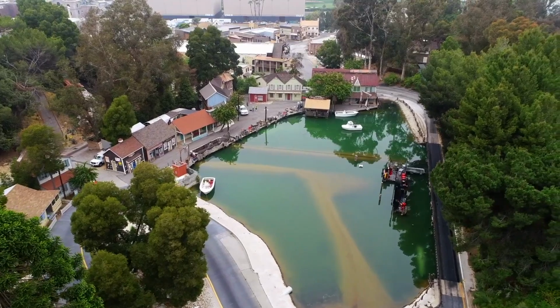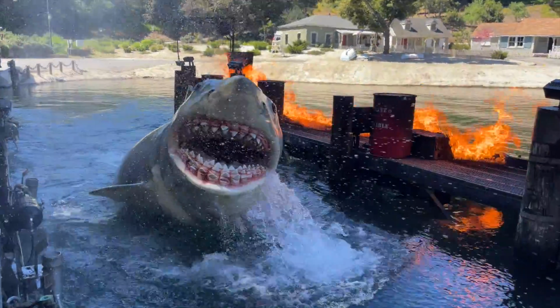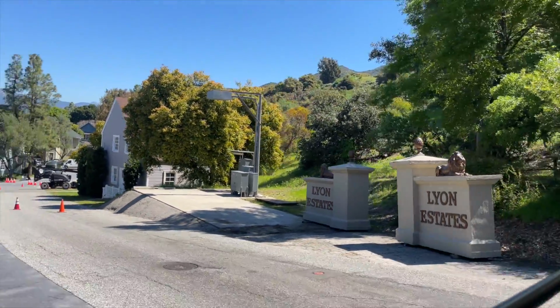And over in the Jaws Lake area, it looks like they're wrapping up construction on all the houses surrounding the lake. I also spotted the Lion Estate sales signs out. Hopefully that's part of the photo ops.